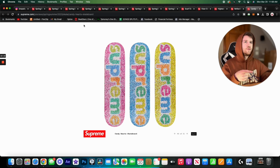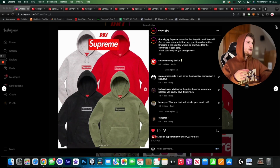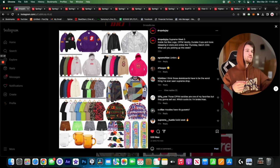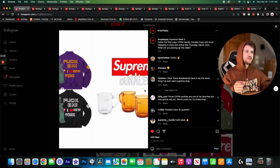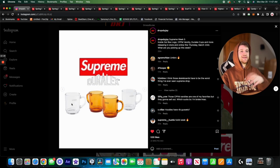So yeah, this was the only accessory other than the Duralex cups, which I just need to find because they weren't on Supreme's website, which was a little weird, but Drops by Jay posted them. So here they are, coming in two colorways. We've got the clear colorway, then we have one with a bronze tint to it. I think I actually like the bronze ones a little bit better, just a little bit more of a design to them, but the clear ones are cool too.